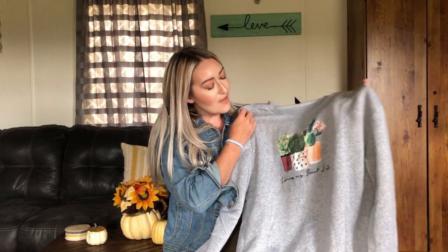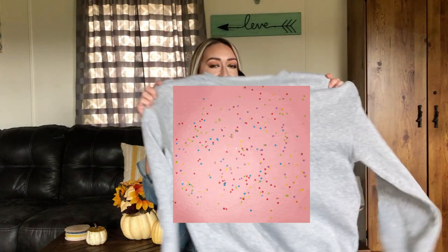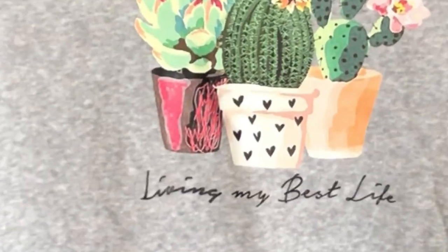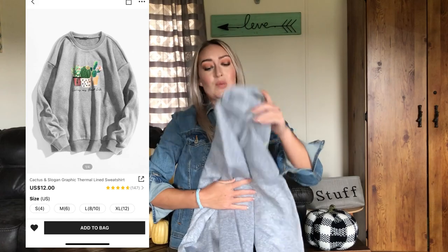Little, what are they called? I can't think of them. Supplements? No. Succulents. Succulents. They have little cute succulents on the front of them, which is so cute, so trendy right now. This hoodie is also pretty thick. It will keep you warm. Here's another look at it. This one was called the Cactus and Slogan Graphic Tee. Really loving it. I love the color, the neutral color, something that you can wear with anything.